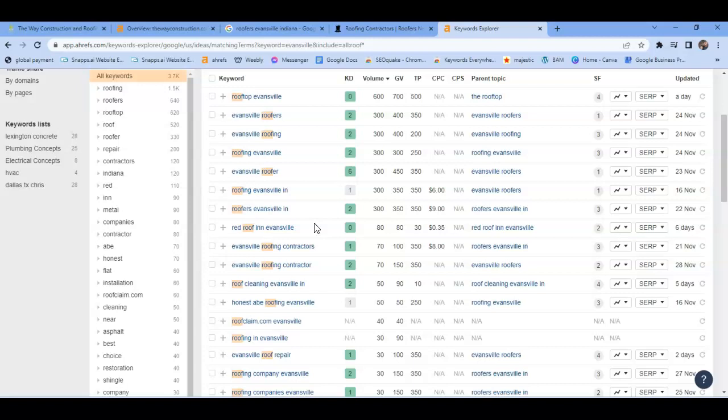Implementing more content on your website and adding these keywords within that content will really help you start to outrank your competitors.